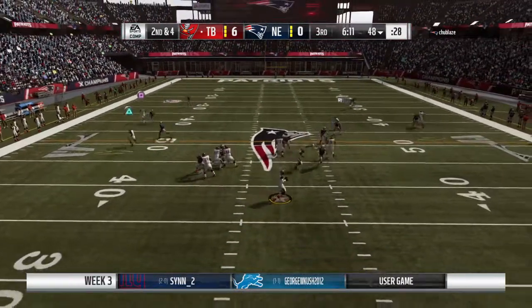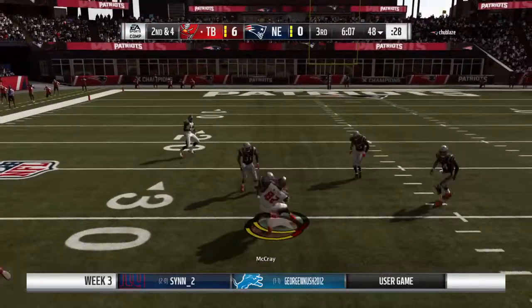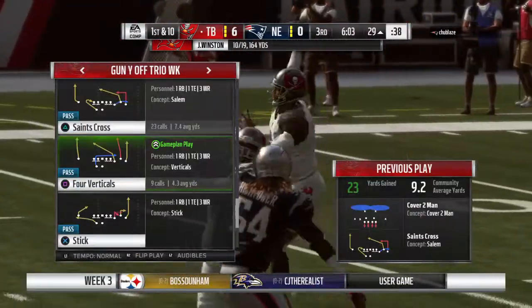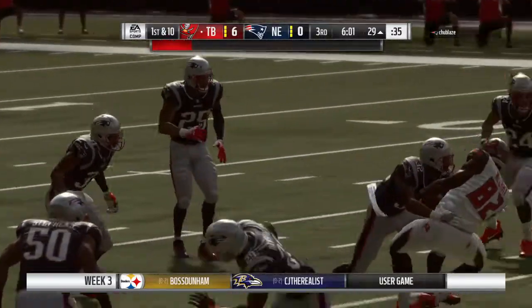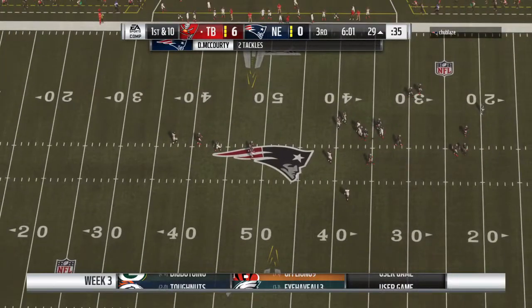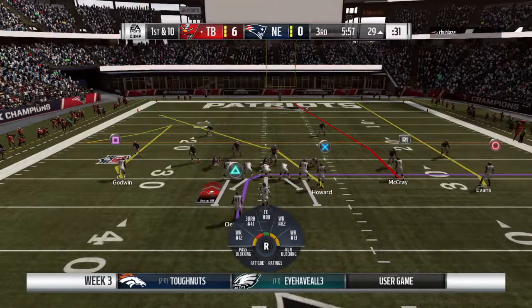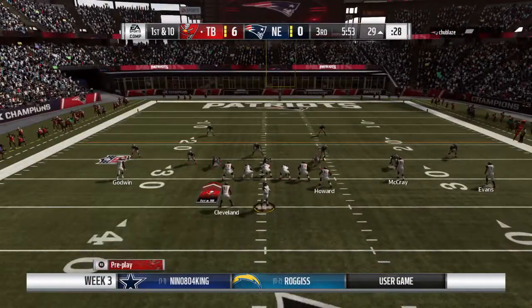To the air again with Winston. He's got his man on the crossing route. And he'll go down, but not before getting this inside the 30. 23 yards on the play. I know we just saw a nice throw and catch, but how about the big guys up front buying that time? Yeah, that's exactly what they did. They created time and allowed the space to happen, and it turned into a really nice play. Winston now 5 straight completions here in this second half.